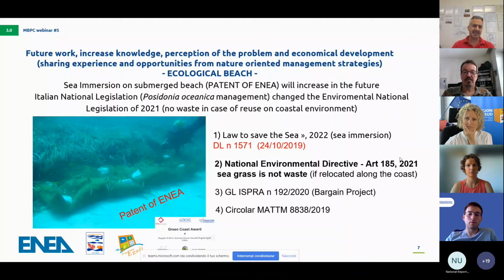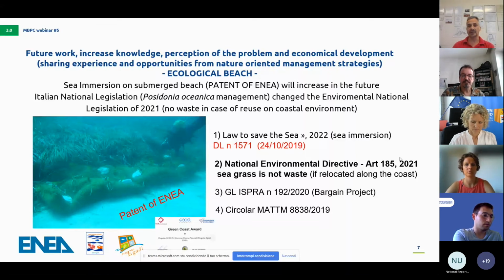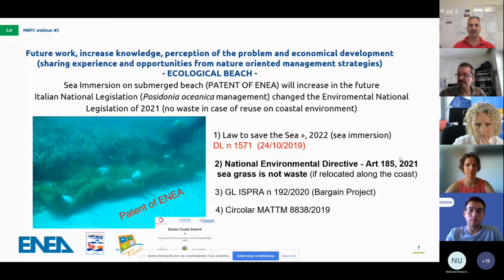And this is just a very schematic list of directives and guidelines and circulars that I showed you in the previous slides. Since last year, for example, in Italy, we have had a modification of our national environmental directive. For example, if we use the seagrass and we relocate it along the coast, basically, let's say, we are not under the regime of the waste regulations. And now, recently, we had another important innovation. We have approved a law that we call Save the Sea. It's all related to waste management in the sea. But there is also an article entirely dedicated to the management of the seagrass.